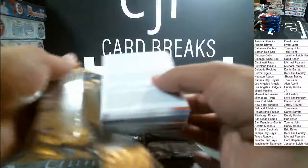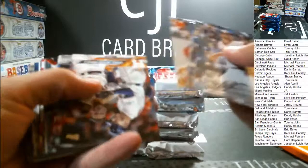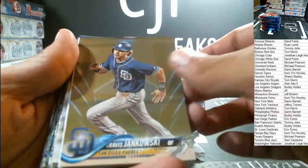There's our MLB The Show card. So I think we got one in every box, JT. Got a Derek Jeter legend salute for the New York Yankees. Followed by a Travis Jankowski gold for the Padres.